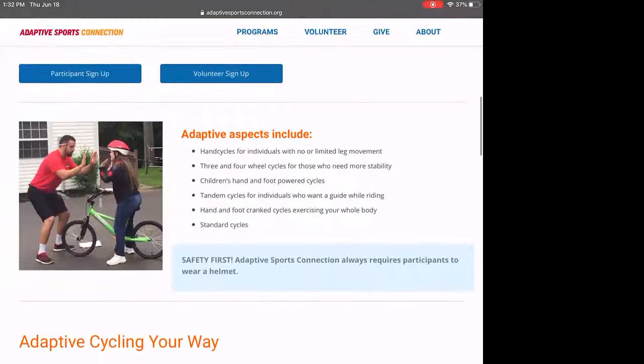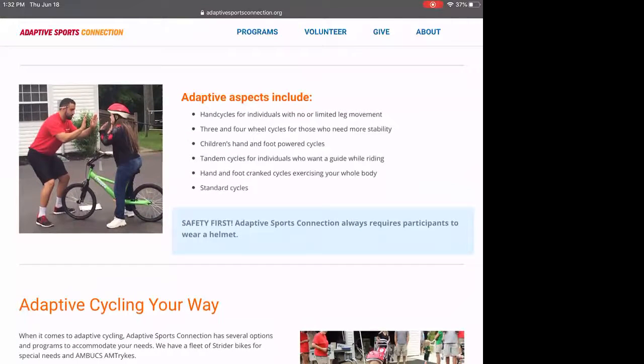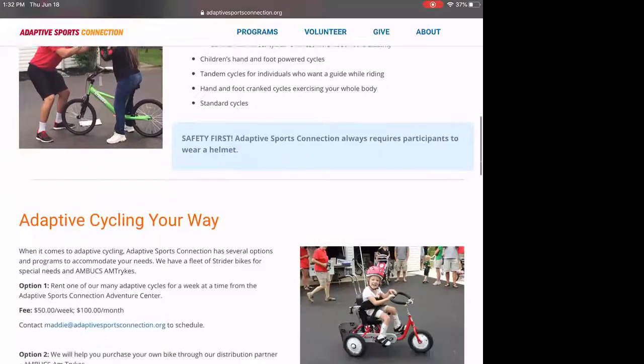So as you see, like this one is, if maybe pedaling would be something that's a little more difficult, this allows you to sit on the bike and use your feet. You're still getting motion, you're still having the balance and things like that, but that's an easier way, or an adapted way, to use a bicycle.